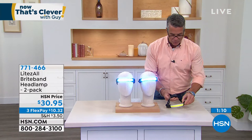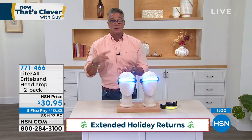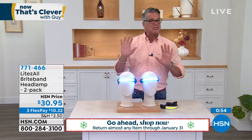Honestly, it's really another item of safety and security that you can pick up for you or your family. A great idea for a holiday gift if you know somebody that's a skier or a snowboarder. A lot of places are open at night, or maybe you're just sledding, especially if your kids are out at night sledding.